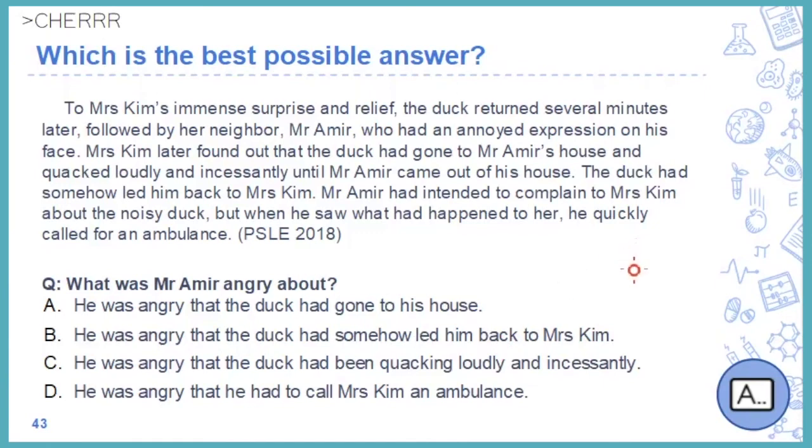To Mrs. Kim's immense surprise and relief, the duck returned several minutes later, followed by her neighbor, Mr. Amir, who had an annoyed expression on his face. Mrs. Kim later found out that the duck had gone to Mr. Amir's house and cried loudly and incessantly until Mr. Amir came out of his house. The duck had somehow led him back to Mrs. Kim. Mr. Amir had intended to complain to Mrs. Kim about the noisy duck, but when he saw what happened to her, he quickly called for an ambulance.